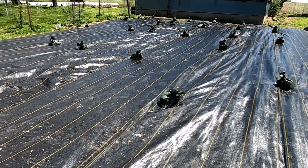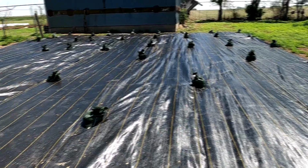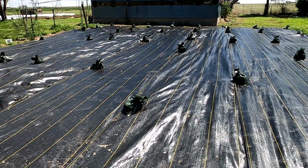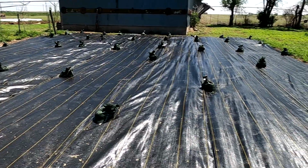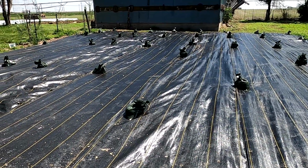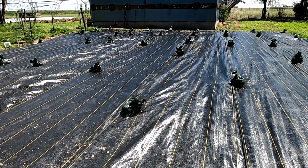Today we're back over here to lay out and plant our melon garden, cucumbers and pumpkins and all of that. So that's what we're going to work on. It's a big space, but I already feel like it's going to be too small for all the things I want to plant. But we'll see how it goes.